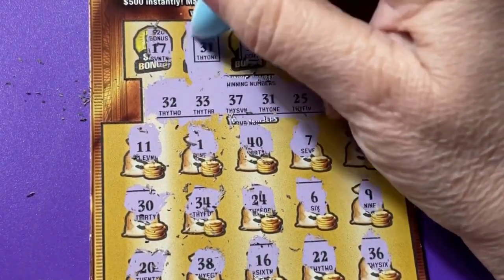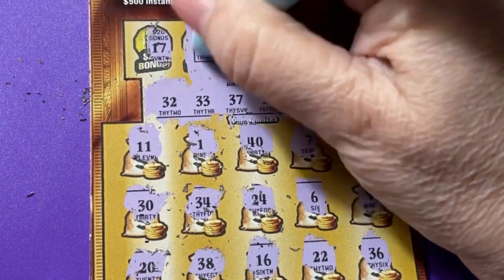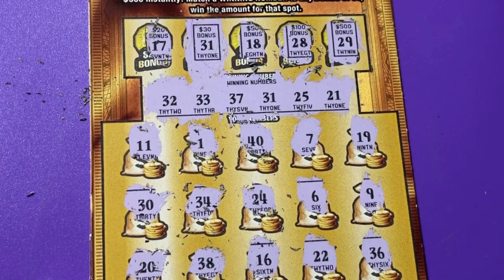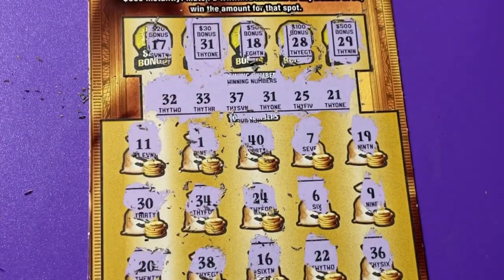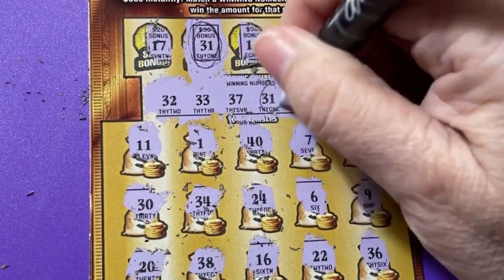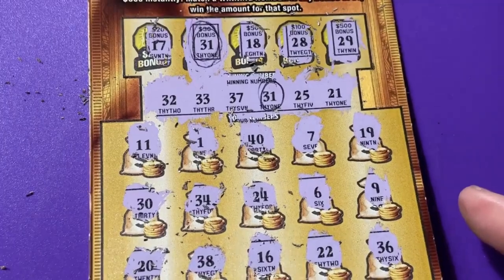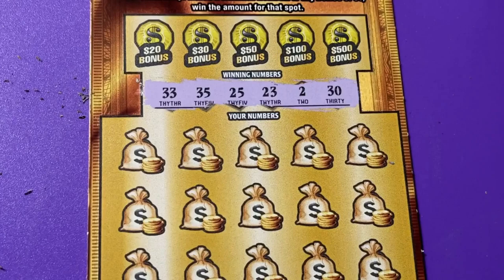We got 31. Come on, pen. My pen doesn't want to write. All right, let's try my other pen. Let's take out Elvis. I'm sure he's gonna write. There we go. Like I said, there's an extra coating on these tickets. I don't know why, but they're messing around with them. There we go, $30 on ticket number 3.